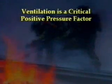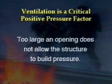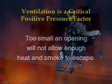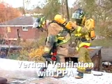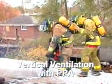The ventilation opening is another critical positive pressure factor. Too large an opening does not allow the structure to build pressure. Too small an opening will not allow enough smoke and heat to escape and can trap CO in the structure. Exhaust extension tubes can also be installed on the blower to nearly eliminate CO buildup during overhaul or CO response calls.